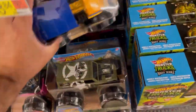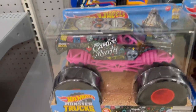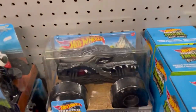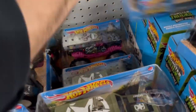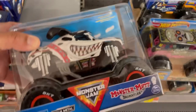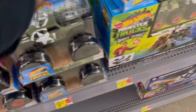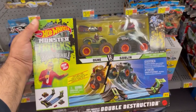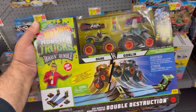They have this one here. They have that one right there. They have this one here. They have that one over there. Let's see what else they have. Well, that's the same one as this one. And they have this one, the Monster Mutt. So let's put these back. Check this out, guys. These are new. Looks like they're exclusive to Walmart. Hot Wheels monster trucks. Very cool.